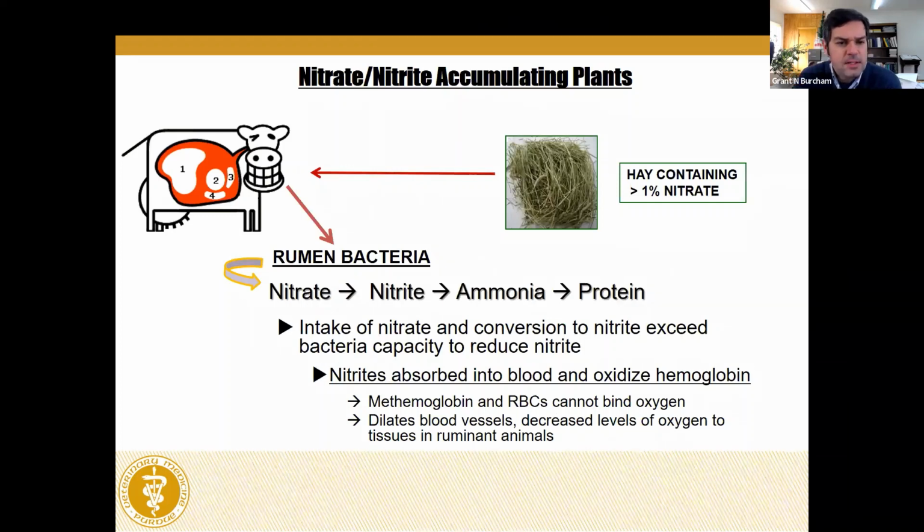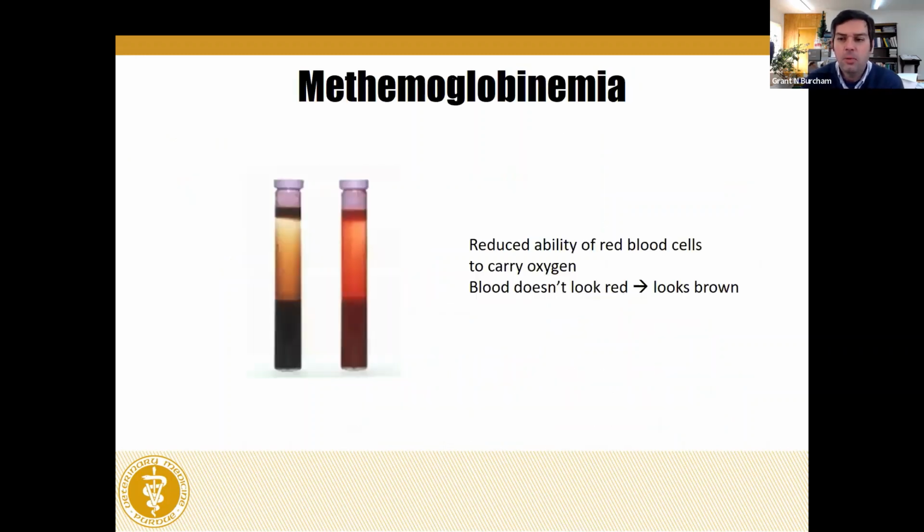How does this happen? How does this affect our livestock species? Well, if we're talking about ruminants, rumen bacteria normally transform nitrates into nitrites, ammonia, and then protein. But if the intake of nitrate is exceeding the capacity of the bacteria to reduce nitrate to nitrite and then nitrite to ammonia, we can have nitrate accumulation into the blood. And what that does is it messes with hemoglobin, and hemoglobin is the substance that binds oxygen in the blood.